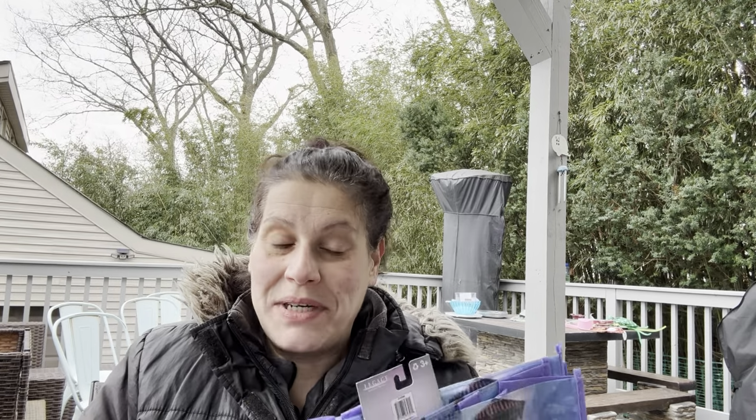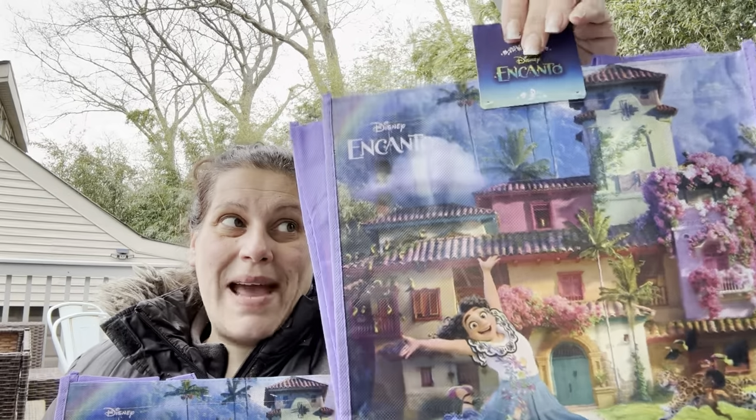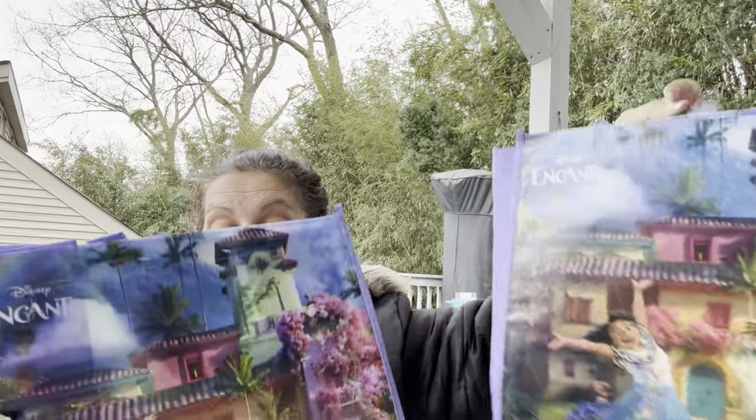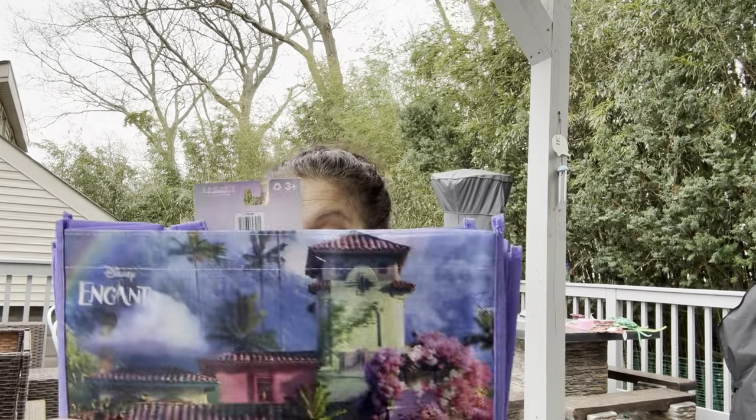Then the last accessory and apparel item, and I got 2 to have one as a backup, are these Disney Encanto bags. My son is obsessed with Encanto, and we dance and sing all the time. So I think he's going to absolutely love that. And that might actually be a good way to store some of his things. He has a lot of Encanto games and stuff too. He's got the whole house, the board game and all that. So whatever, but I love them.